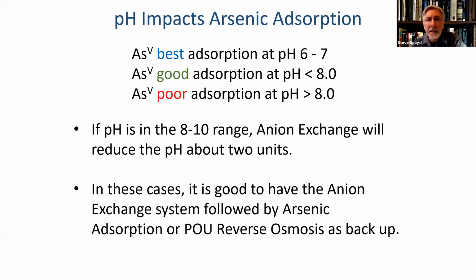The way I like to see the pH adjusted is to put in an anion exchange unit. Anion exchange will lower the pH about 2 points. So if you're in the 8 to 10 range, that's going to drop you down to the 6 to 8 range, which will work well. The anion exchange will also remove the arsenic 5 because arsenic 5 is an anion. However, there's a lot of potential problems with anion exchange, which I'll talk about in a little bit. So if you do reduce the pH with anion exchange, I still like to see an adsorption tank after that, or point of use reverse osmosis as your backup.